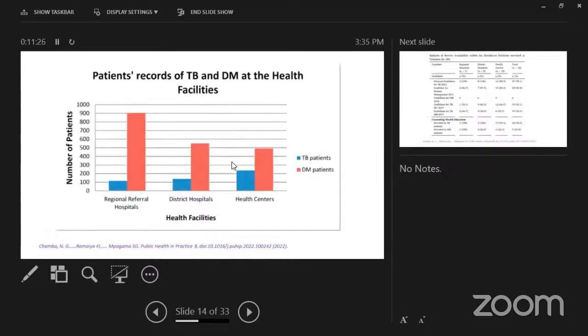Now, the distribution of the patients, you see, these red bars, these are the inpatients. Inpatients are largely concentrated on the referral hospitals, whereas TB patients are seen at the health centers. So, if we put services at the PHC, we need to make TB patients access health centers, given the current situation.